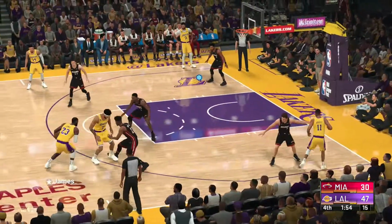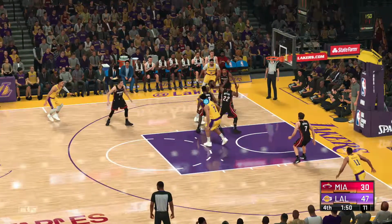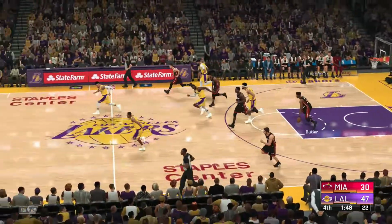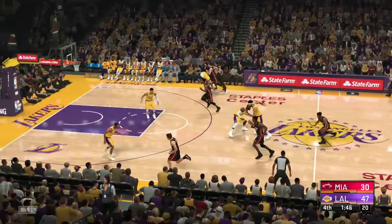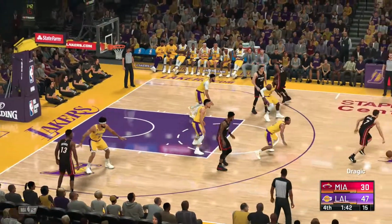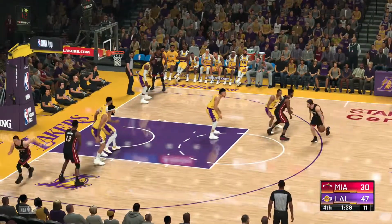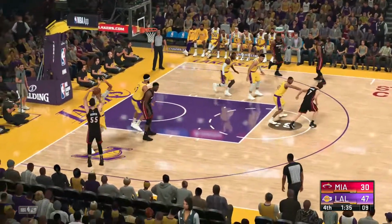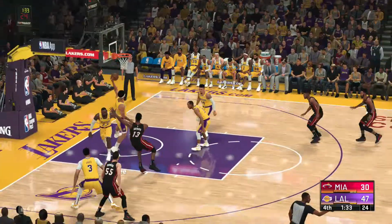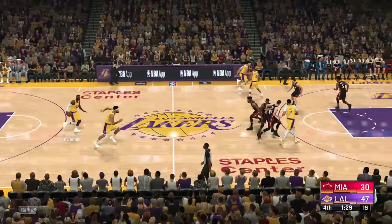Dragic against Bradley. Here's LeBron. And Adebayo sends it back. Butler against LeBron. Outside Dragic. Shoots over Bradley. Deep two from Robinson. It's hauled in by Los Angeles. McGee's got six rebounds now in the game.